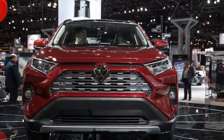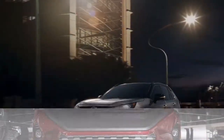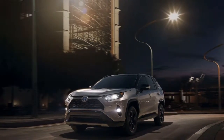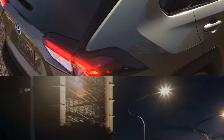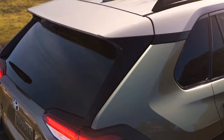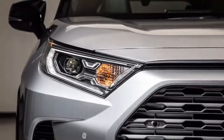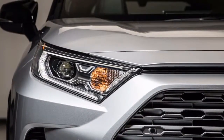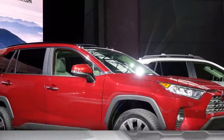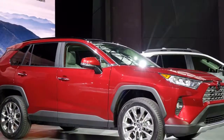The 2019 RAV4 Limited, meanwhile, gets 19-inch alloy wheels and accents on the exterior to give it a more upscale look. It gets a digital rearview mirror inside, alongside a 7-inch multi-information display, moonroof, and power-adjustable driver's seat. Ventilated and heated seats are options, like a panoramic moonroof and a hands-free power liftgate. The 2019 RAV4 XSE Hybrid, finally, gets a two-tone exterior with a contrast roof. Inside, there's Softex fabric seats with blue highlights.